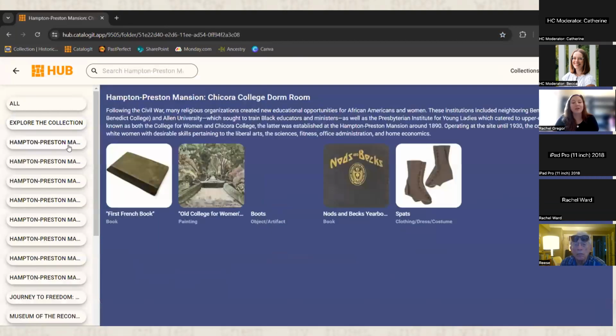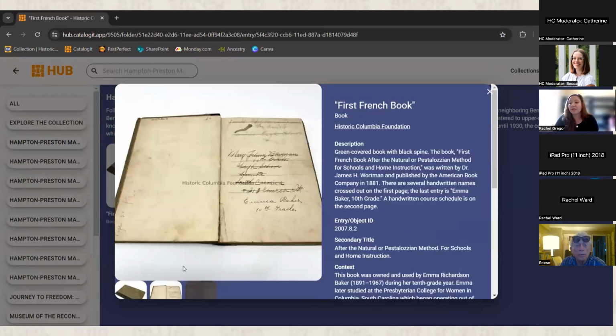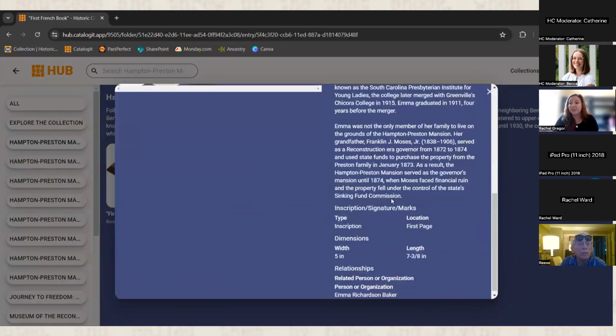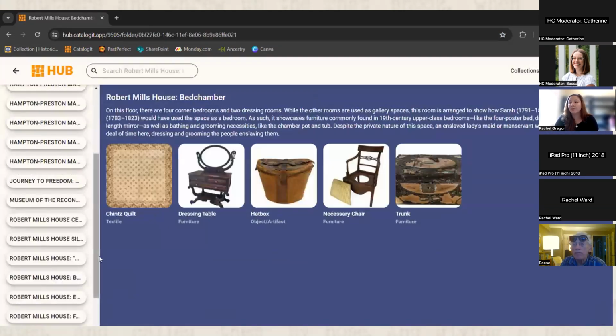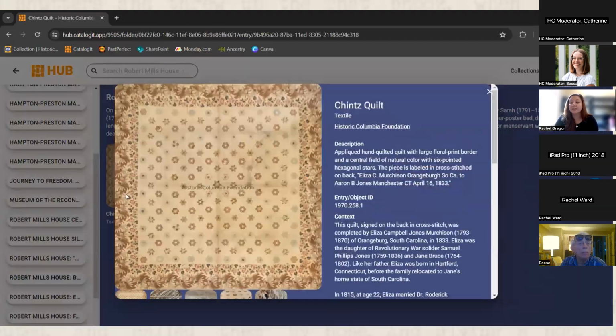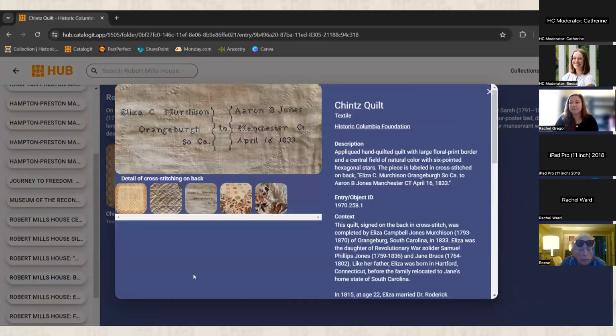For example, if you were in the Chicora College dorm room at the Hampton Preston Mansion, you might want a closer peek at this book on the shelf, and you will learn that it was once owned by a student at the Presbyterian College for Women before it became Chicora College. Or if you wanted to learn more about the quilt displayed in the bedchamber at the Robert Mills House, you can actually see an image of the back of the quilt where the quilter signed and dated the piece.